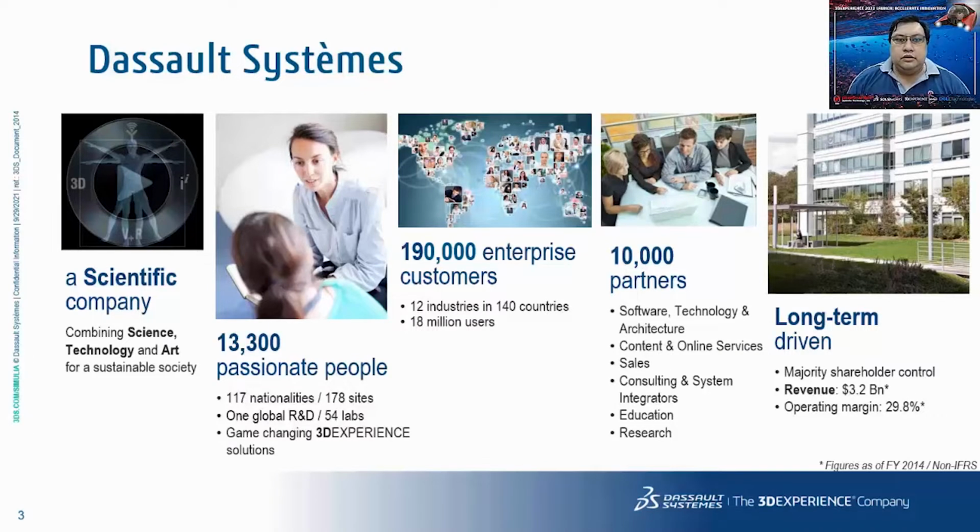As you can see, we have more than 13,000 passionate people across the globe that are at the heart of the company. A large R&D team connected across 54 laboratories, delivering simultaneously combined software for our 3DEXPERIENCE solution. Dassault Systèmes has the largest PLM market share with 190,000 customers in 12 industries worldwide. A fundamental aspect of 3DS is partnering with clients who are leaders in their own industry segments, typically leaders in innovation and on the cutting edge of technology in order to answer tomorrow's market needs. Our ecosystem of 10,000 selected partners increases our collective knowledge in the areas of sales and services, software development, education, and social development.